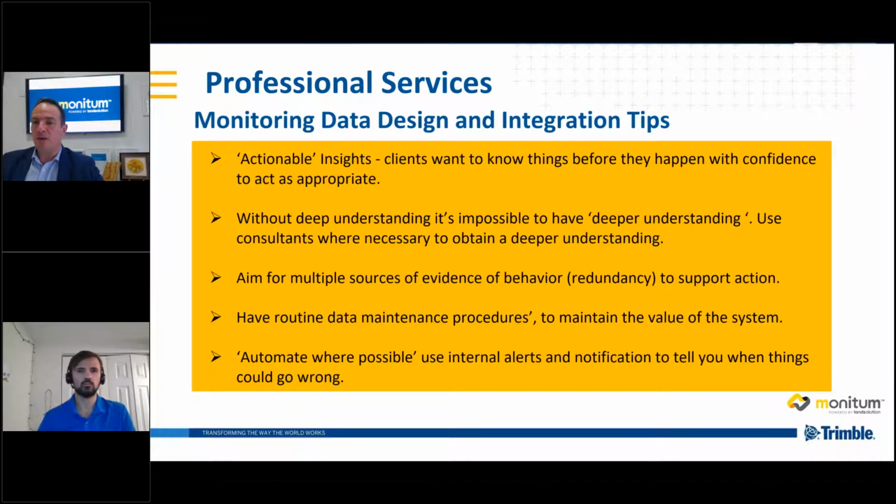So just in summary, what you should be looking for in your monitoring data design and integration is those actionable insights. Clients want to know things before they happen with confidence. Without a deep understanding, it's impossible to have a deeper understanding, right? And as experts, our role is to have a deeper understanding than other people in this space, okay? So you really need to go that extra step, find out what you're dealing with to give that real deeper understanding so people can trust and rely on the information you provide.